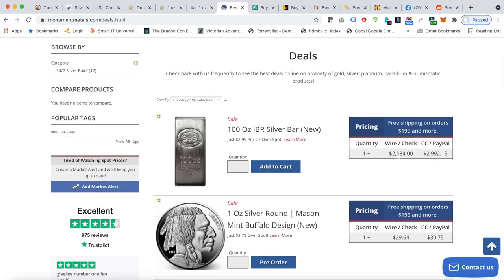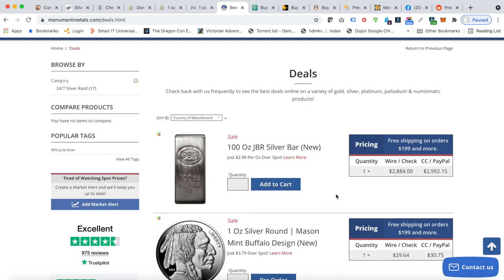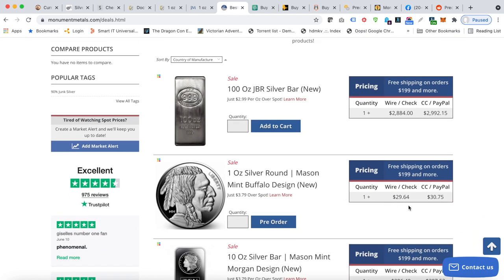The other reason I show you this is sporadically last week in this deal section, they had Austrian Philharmonics for like $3.99 over spot. So that meant you could get a government-backed coin, which we haven't talked about, for like $30.50 or $30.78. And those coins are a little bit more highly desirable because they are government-backed. They actually are worth money in the country that issues them. Now, granted, it's usually a fraction of the silver content, but because they're backed by a government, they are more highly sought after and typically carry a premium with them, even on resale, much higher premium than generic silver.